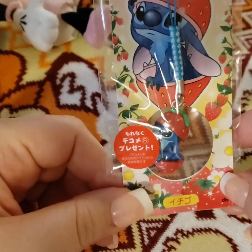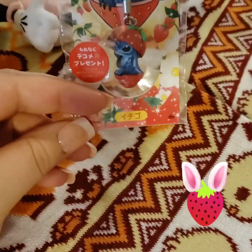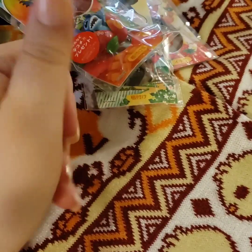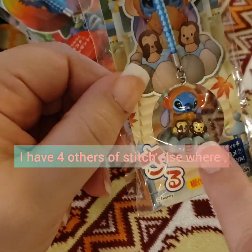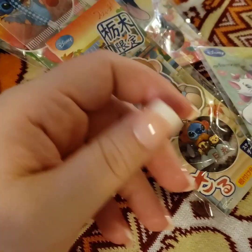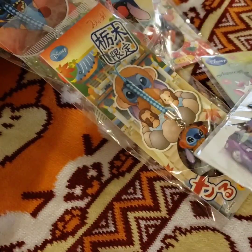These are little cell phone straps of Stitch. This is Stitch in a strawberry. Stitch as a historical figure. Stitch in a peach. Stitch bathing with those monkeys that bathe in the spring in Japan. This is a Kewpie dressed up as Marie, and Jack Skellington Infinity, which I got for free.